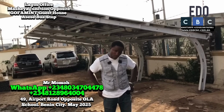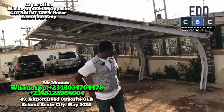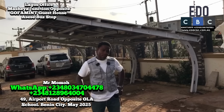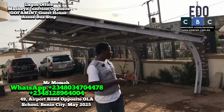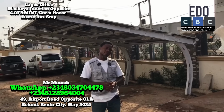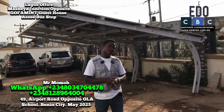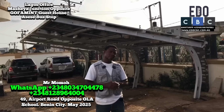Like this particular one, sir, how many solar panels are on top? For this solar carport, we have 16 solar panels on top. 16. Yes, and each of the panels is 570 watts. Okay, 570 watts. Wow.